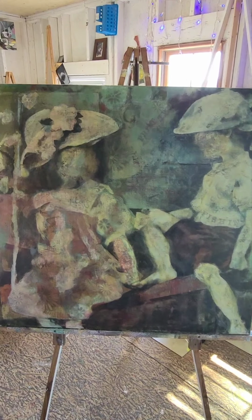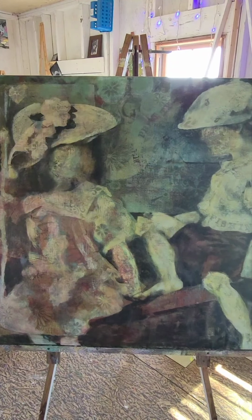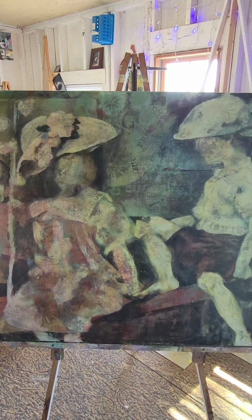Pretty excited about these two on the swing. Don't know what conversation they're having. That's still going to emerge. I'll keep you updated.